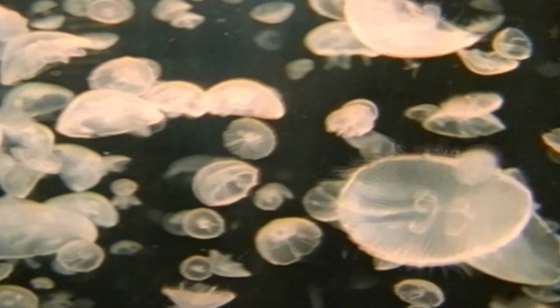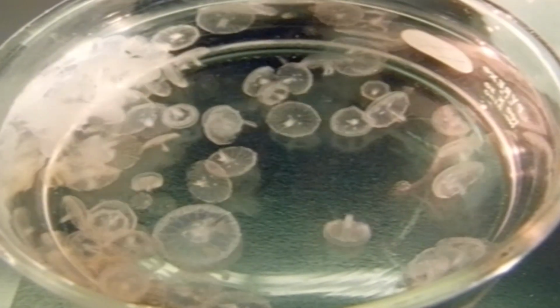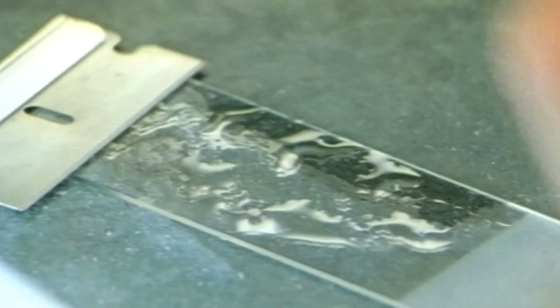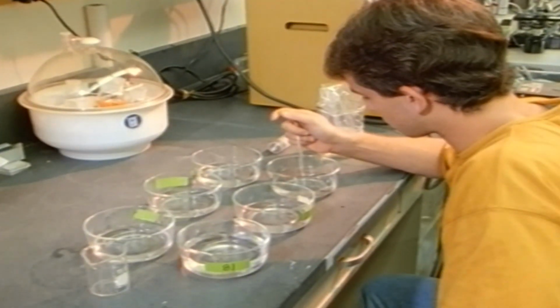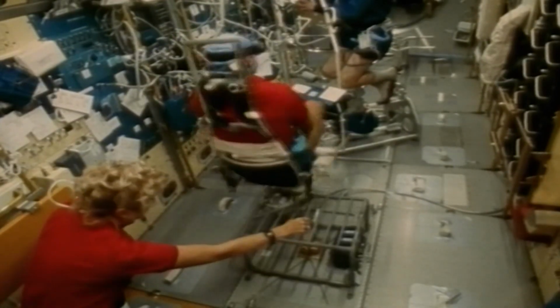It was discovered that the development from polyp to Aphyra was unhindered in space, and they found most of the jellyfish to be completely normal. The experiments will result in more knowledge about human cells, the basic unit of life, and how they develop. The more we can learn about the human body and its responses on Earth and in space, the more we can control diseases and how the body responds to different environments.